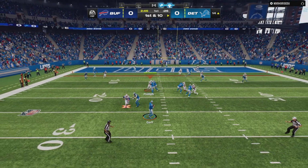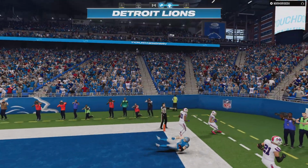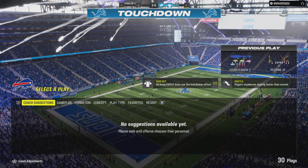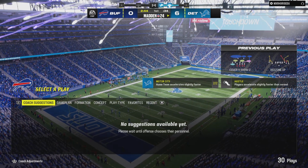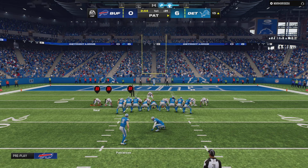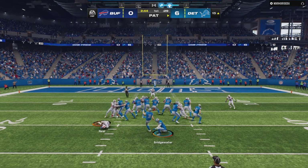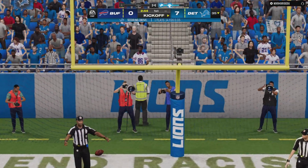After the interception, here's Goff. There's Laporta. He's got it. Touchdown, Lions. A 14-yard touchdown. And the Lions use the early turnover to get on the board first here in this one. Riley Patterson now for the extra point. It's up, it's good, and the Lions lead 7-0.